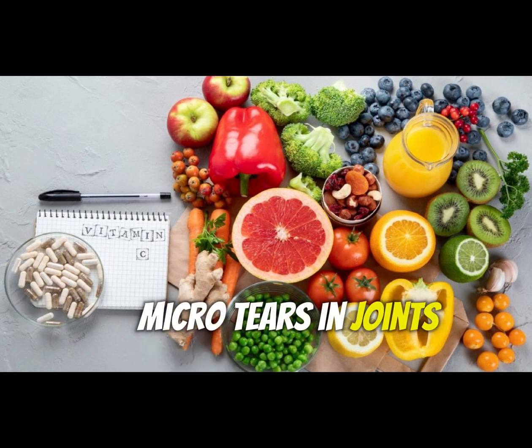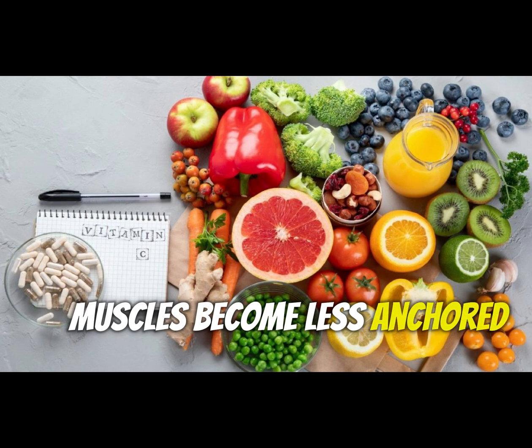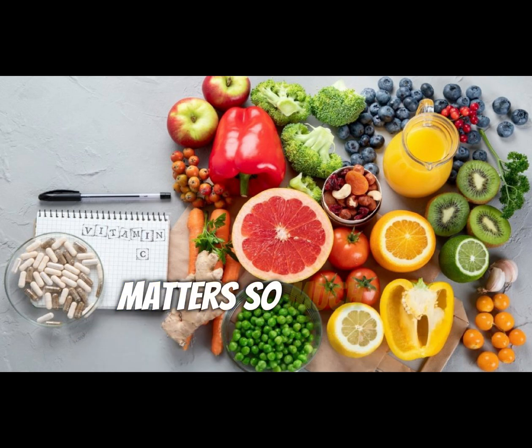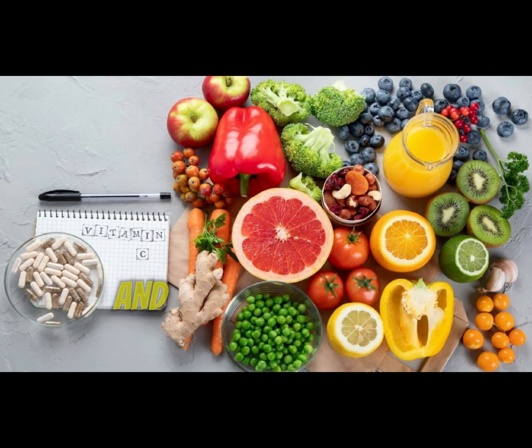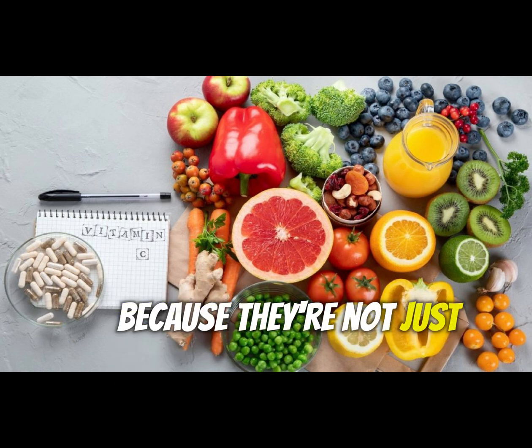Micro tears in joints don't heal. Nerves stay irritated. Muscles become less anchored to bone. That's why adding back the right nutrients matters so much. You're not just feeding your body, you're giving your repair crew the supplies they've been missing. And this is where specific fruits come into play. Because they're not just healthy snacks.